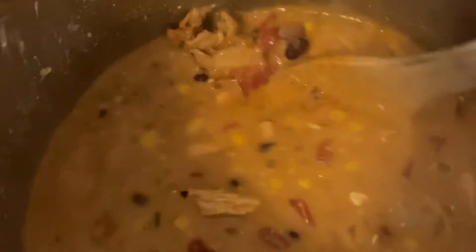Guys, I have added all my ingredients here, and look at this soup. Girl, it smells so good. It's creamy. I did have to melt the cheese a little bit longer, but that's all right. It turned out good. So look at that. Don't it look good?